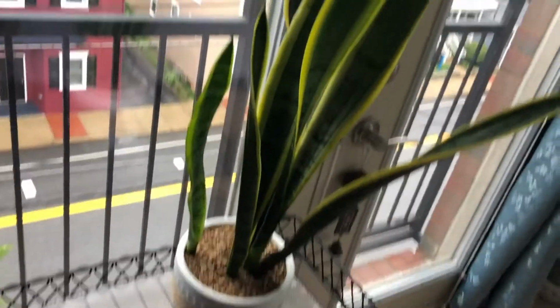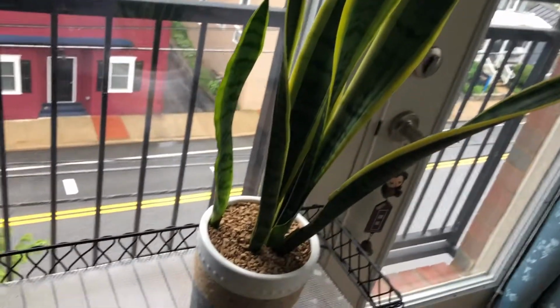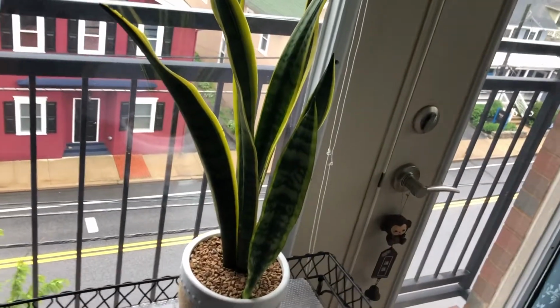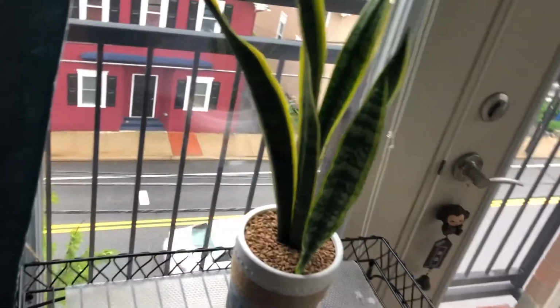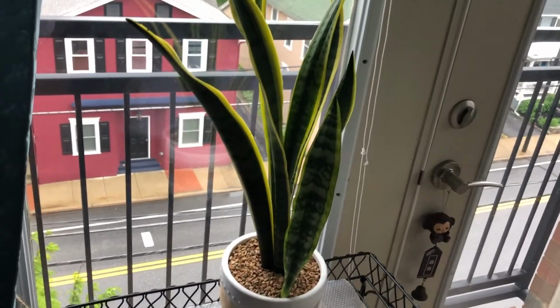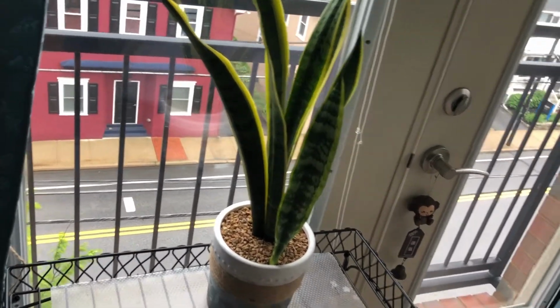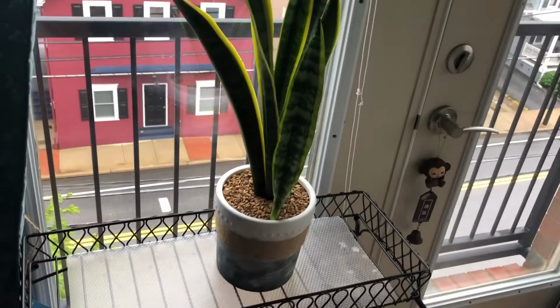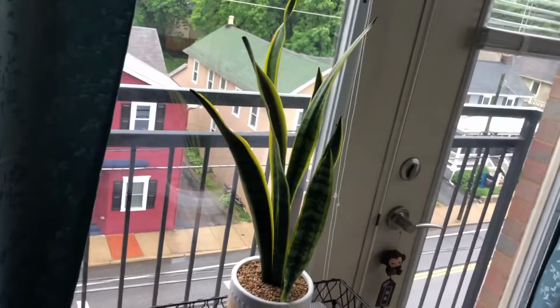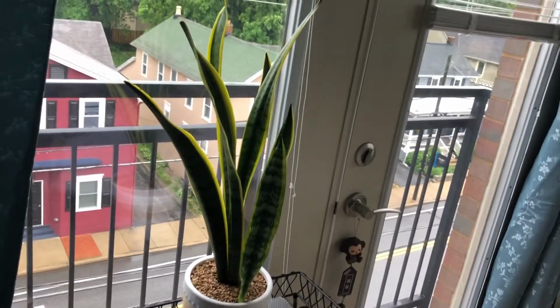I really like Sansevieria because they just don't complain. I've repotted many of my plants, and some of them are almost dying. I haven't killed a plant yet, fingers crossed. But this one, no matter what I did, it was just really happy and growing all the time, and it didn't require much or complain at all. So I think this is another one of my favorite plants.